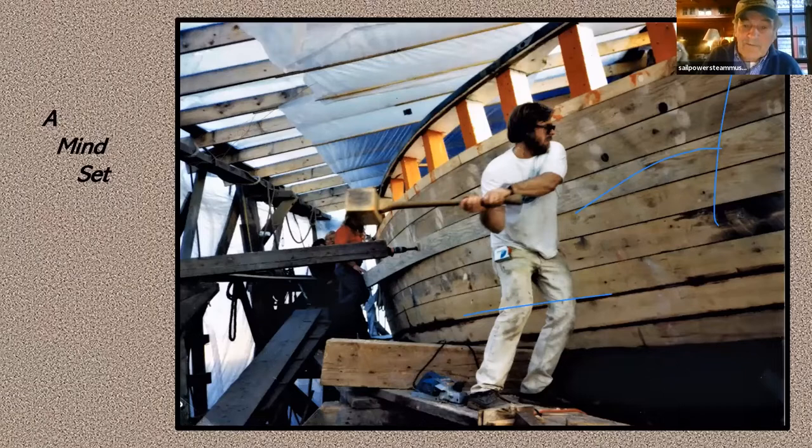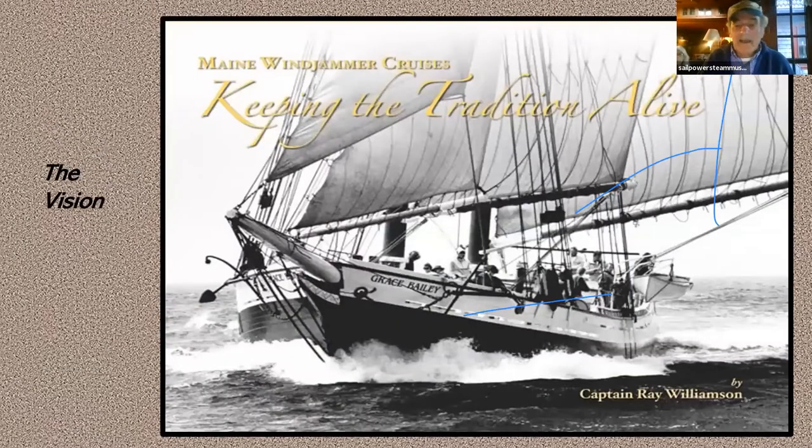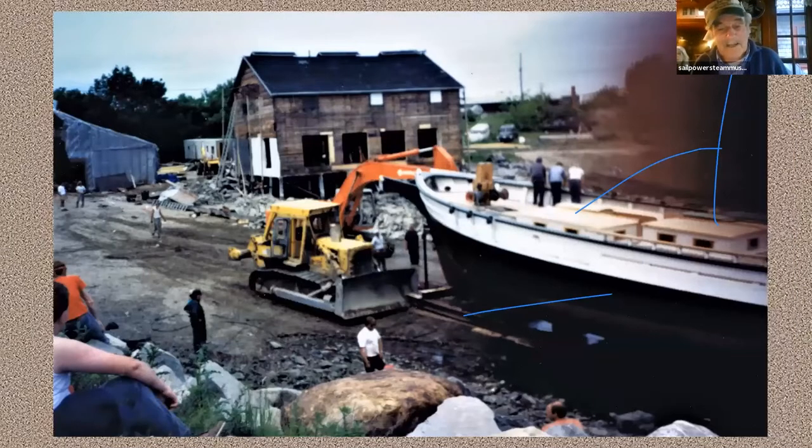He rebuilt the Maddie, not just to carry passengers, but to keep the tradition alive. He rebuilt the Maddie the way the Maddie was built originally. And I've got to hand it to him, he rebuilt it just exactly the way it was. Now, Ray, come in here and tell us how you did this.